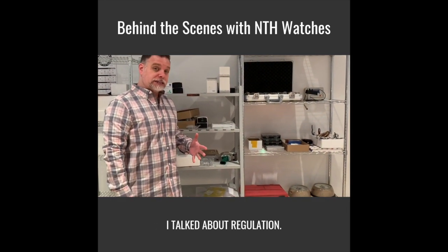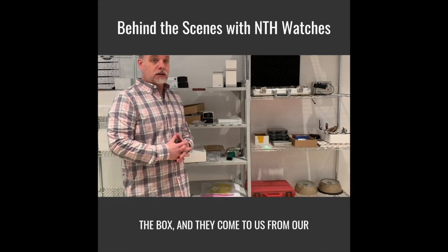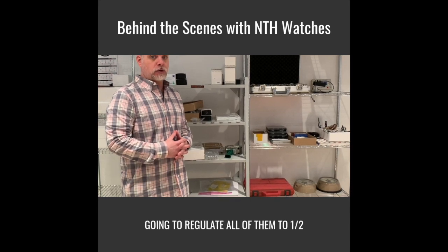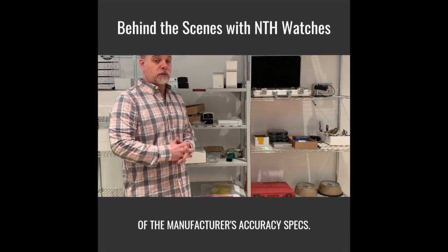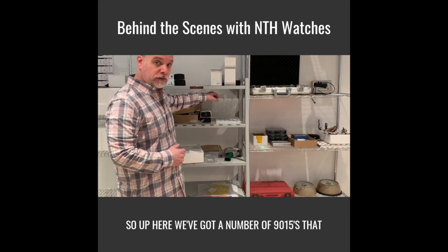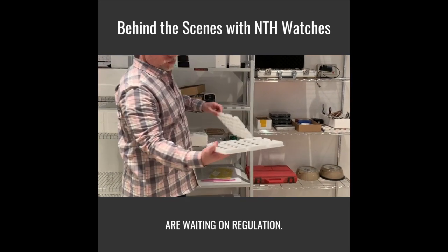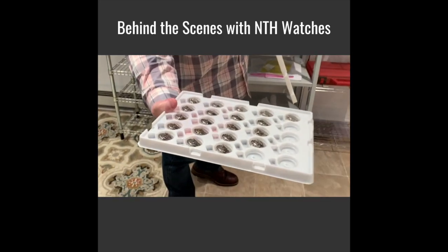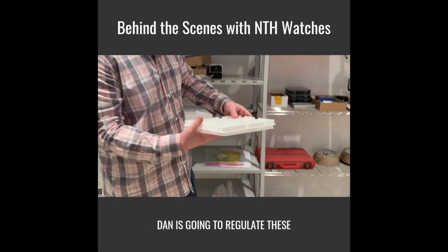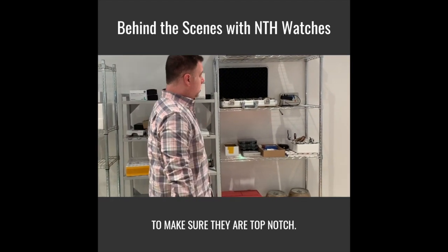I talked about regulation. The 9015 is pretty accurate right out of the box, and they come to us from our vendor even more accurate, but we've actually decided that we're going to regulate all of them to 1/2 of the manufacturer's accuracy spec. So up here we've got a number of 9015s that are waiting on regulation. So those were ones that we've pulled out for not meeting our standards. Dan's going to regulate those and make sure they're top notch.